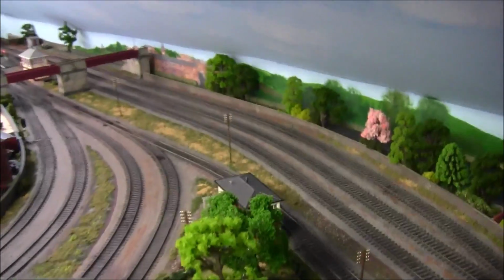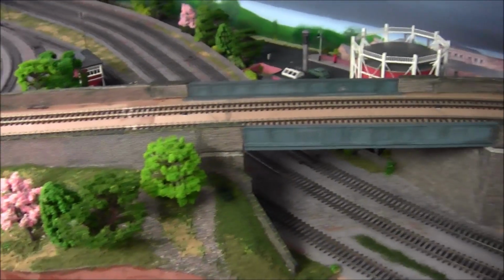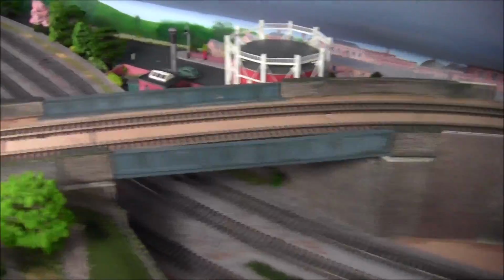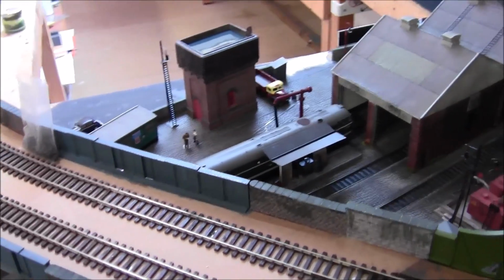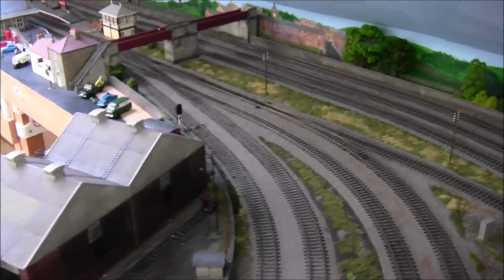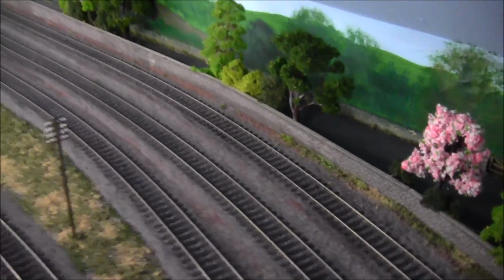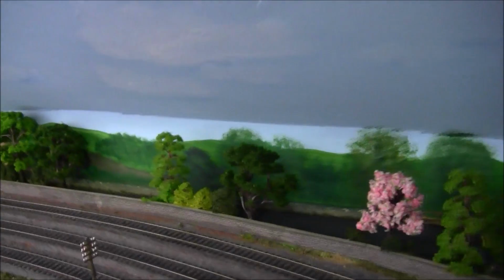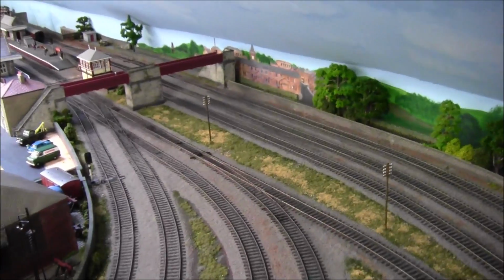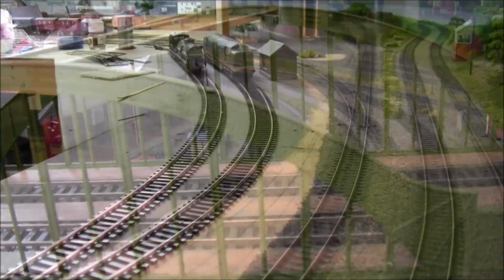Okay, while I'm in this area, I had a question from LNER 1946 about reaching the back. Now, as you can see, if I come back a bit, this area is like a triangle. There's the edge of the baseboard there to the gasometer. So I can reach from both sides, no problem. For track cleaning or maintenance it's just about reach. Wherever the camera can go, I can just about reach. So if I ever needed to get to the trees or do any track cleaning, I can reach from both sides. Only just, mind.